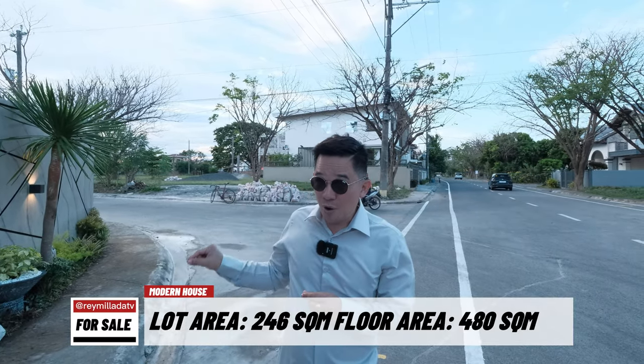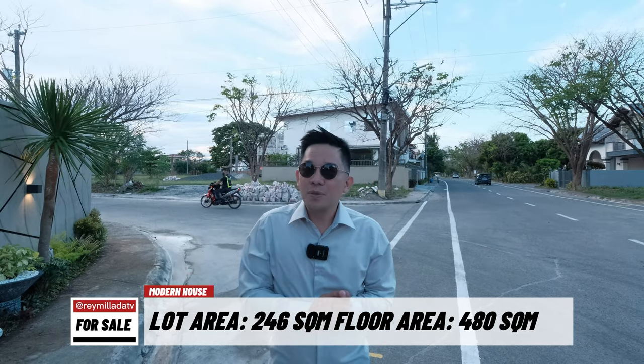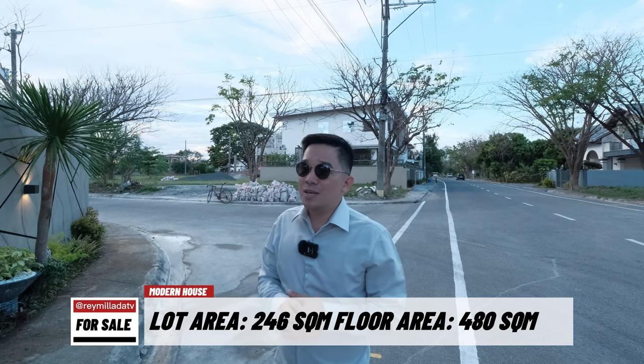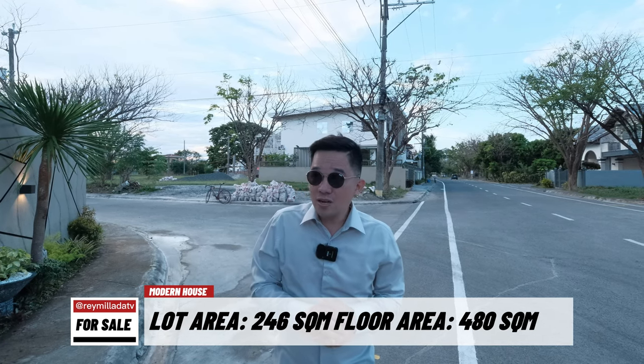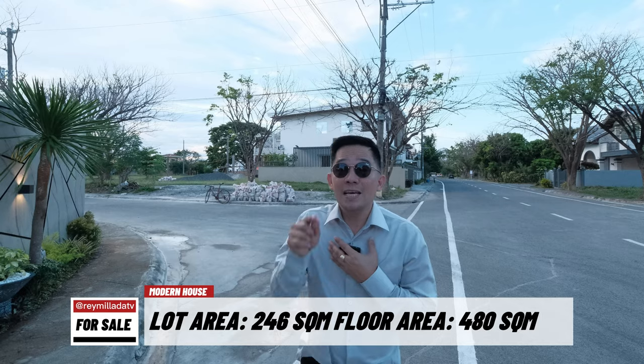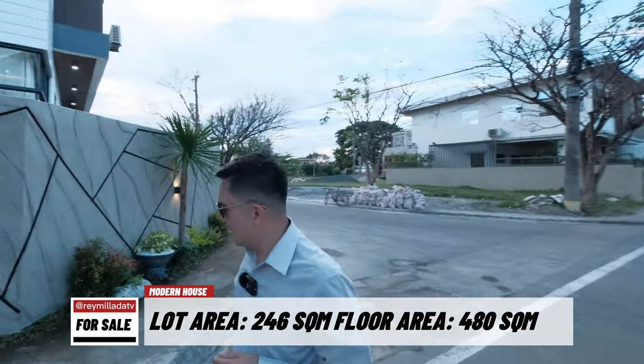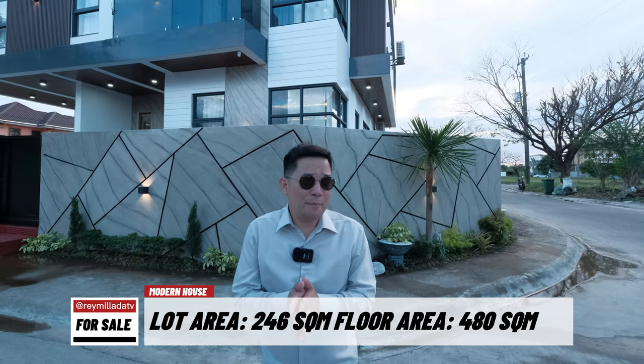Today, nandito tayo ngayon sa Kawit Cavite, very close to Naia, with a 22 minutes drive away. Kaya napakaganda ng ating property because it's brand new, fully furnished, with a total lot area of 246, sitting in a corner lot, with a total floor area of 480 square meters. It has 6 bedrooms, with 8 bathrooms, 2 car garage, enclosed with perimeter fence, fee simple, and a torrens property. Selling in the market for 36 million pesos. It's capital gain tax included.